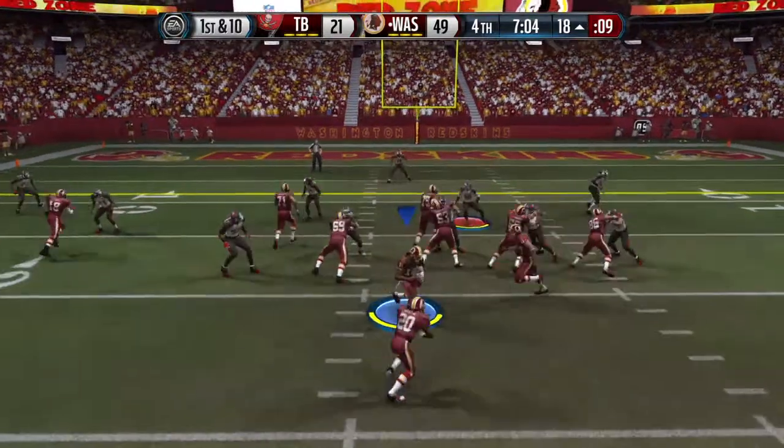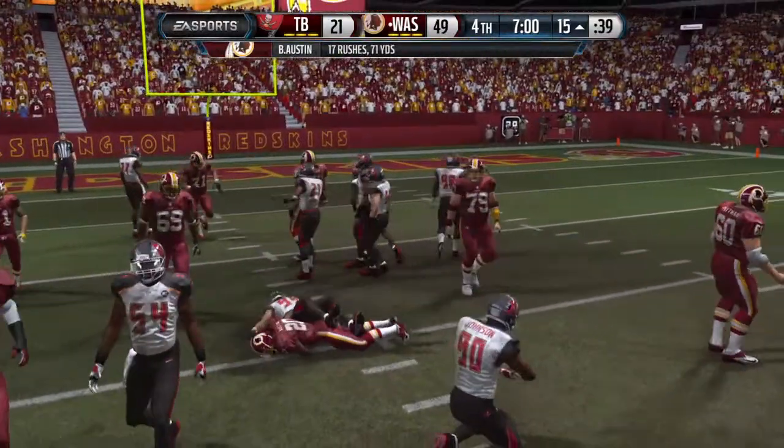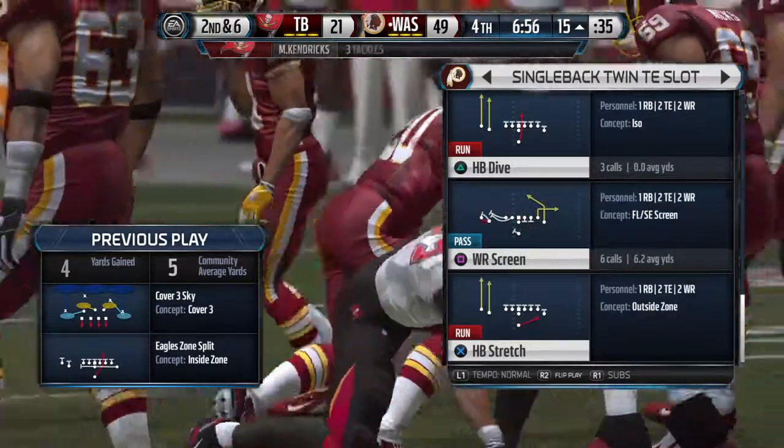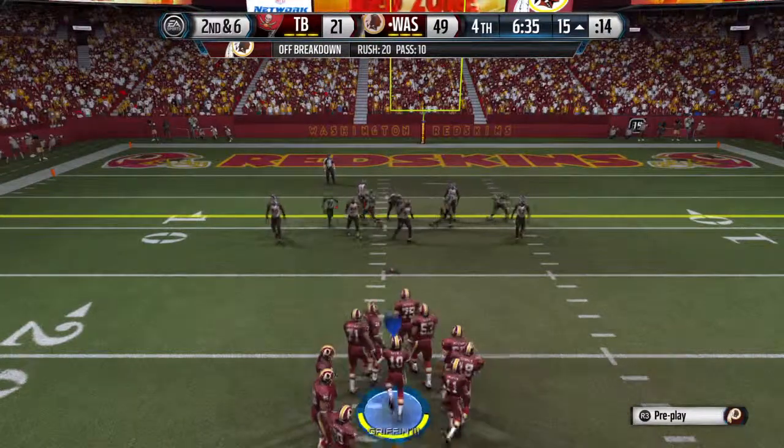What will they do? I think they'll just try to run it in from here. Two tight ends on the field here. They'll stay on the ground on first down, and that gains a few. Nice situation here for the offense. They're winning the football game. Now they're in the red zone. Let's see if they can come up with a play that fools the defense.